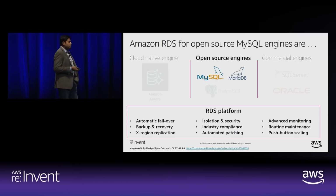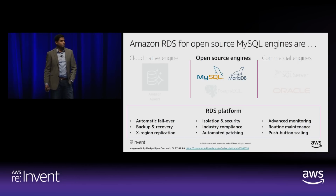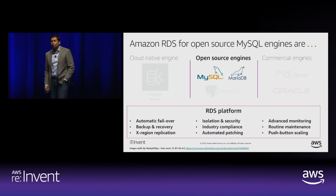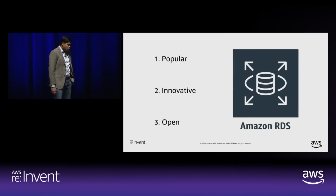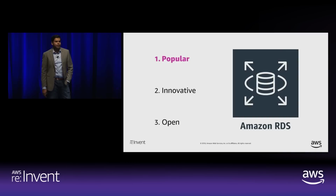So we do this heavy lifting for you so that you get the time to focus on what really matters for your business. Think of if you are an application developer. What do you want to do? You want to build awesome apps for your customers. If you are a database administrator, you want to spend time with your development teams, make them more productive, help them improve their queries, and design schema with them. So with that premise, I'm going to focus on a set of 3 reasons why you should be using RDS MySQL databases.